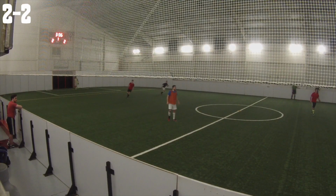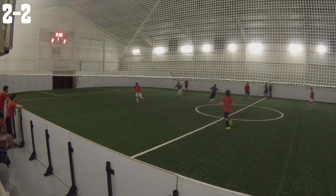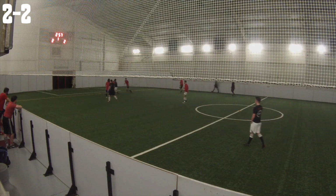Lovely. Finally, I get a touch where I don't pop the ball up. A nice first touch, lay it off, end up getting the ball back in the middle. I shed one defender, but unfortunately there was another one there. So I lost possession. It's fine, everything's fine.